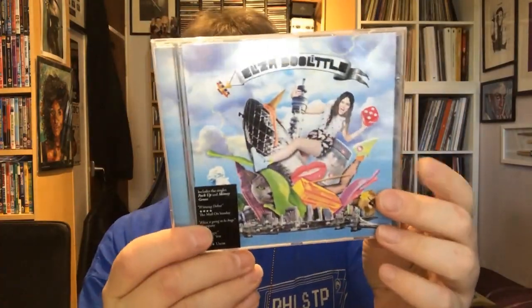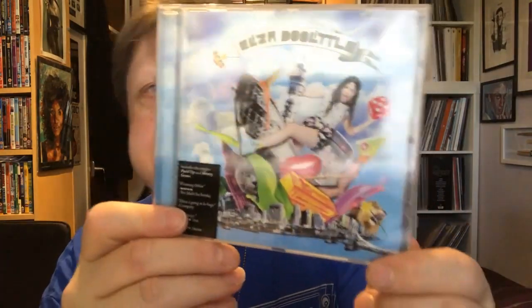This is Eliza Doolittle's debut album, self-titled, I believe. Yes. Big fan of Eliza. She sort of rebelled against her poppy stage a bit later. Still releasing great stuff. But this has got Skinny Jeans on it. Pack Up was the big hit. And I think Rollerblades was a single as well. Did see her at Hop Farm. She was earlier in the bill on the day Prince played. Very good live performer.